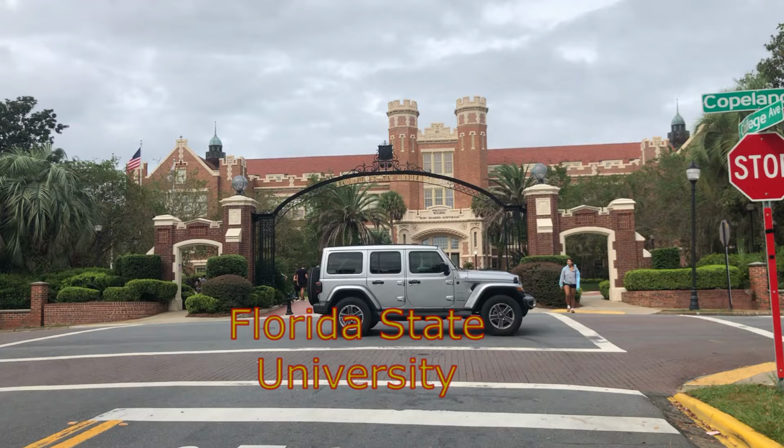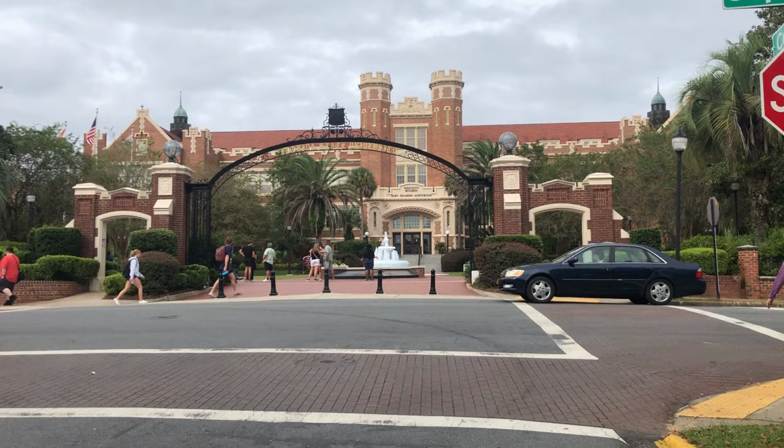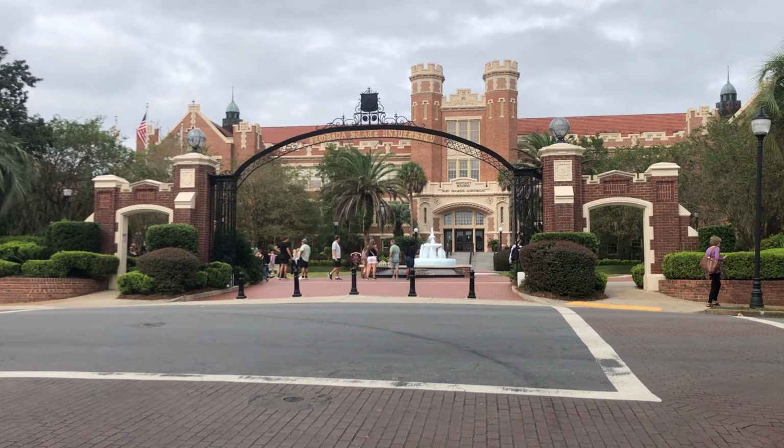Welcome to Florida State University. Today we're going to do a walking tour of the campus. We're just going to basically walk the majority of the campus, just showing you the different buildings and what the school looks like. And we'll also check out a little bit of dining and one of the model dorms for freshman housing.